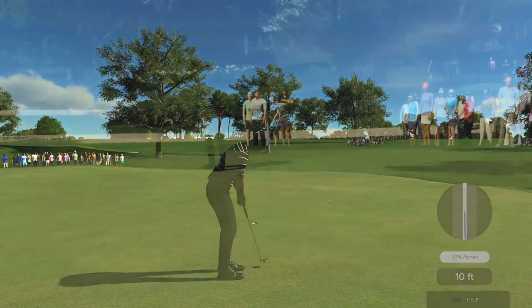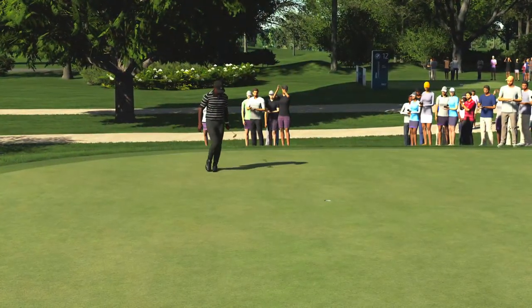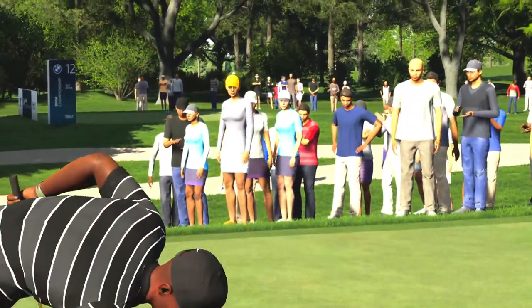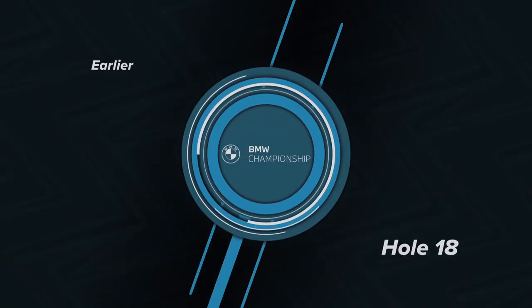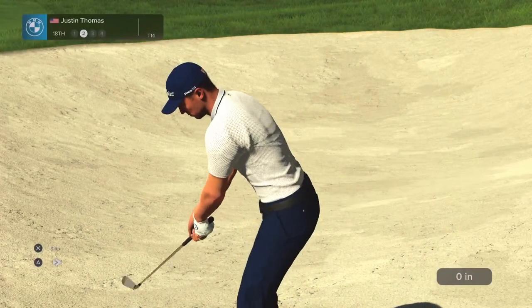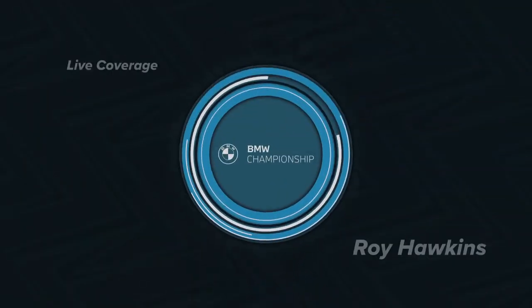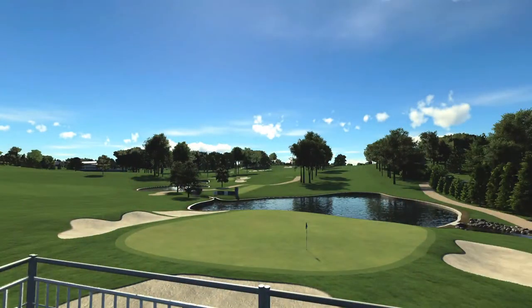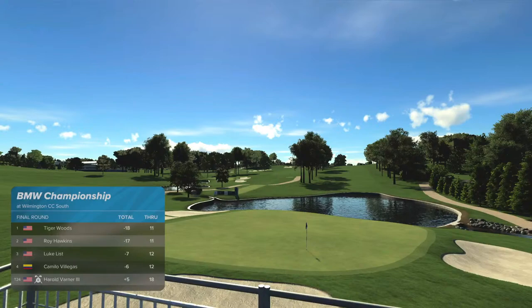Looking really good, this one. And this effort by Justin Thomas just a short while ago. Lining up for his second. And after that effort, this is how the field is shaping up. Trailing by a stroke after that hole. I tell you what, inching closer to that top spot on the leaderboard, things are definitely heating up.